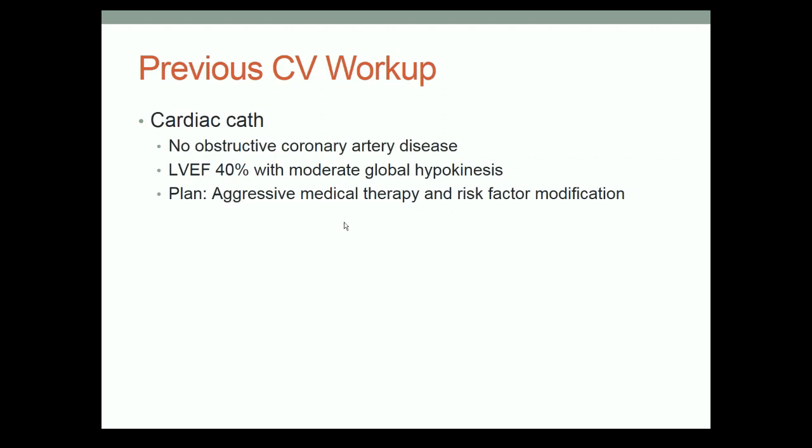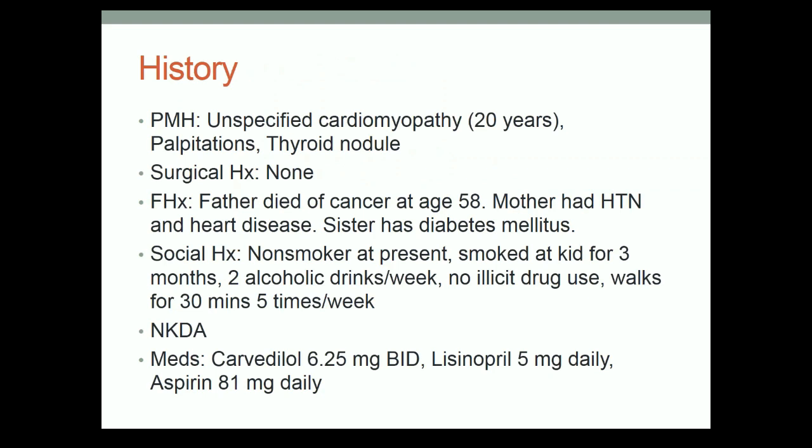Aggressive medical therapy, risk factor modification. I'm not sure what we're aggressively treating medically and what risk factors we're modifying. For aortic regurgitation, we're going to do risk factor modification? That doesn't make any sense. Anyway, that's what they said. So let's move on to get some more information about his history. Hang on here, and we'll see what else we can tell about him.